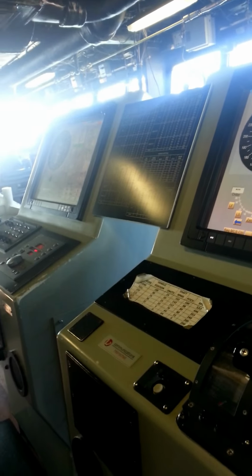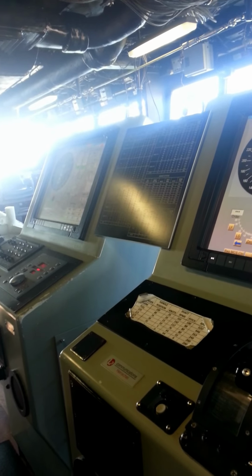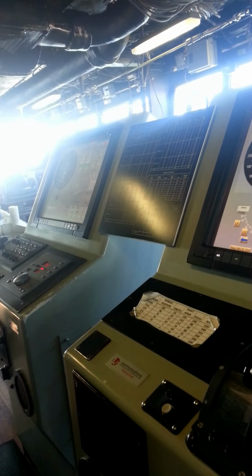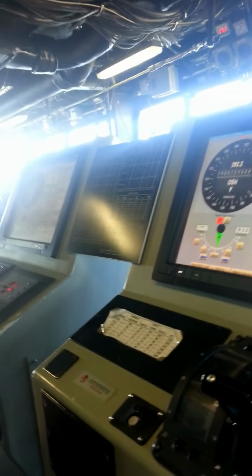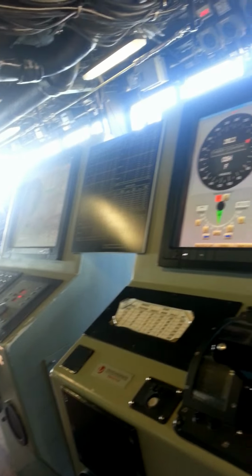So what's the top speed? Well, it's not classified for this ship. It's about 27 miles an hour. How many knots? Knots is 24. Okay. Which is extremely slow. The slowest ship in the fleet. Yes, I will agree.